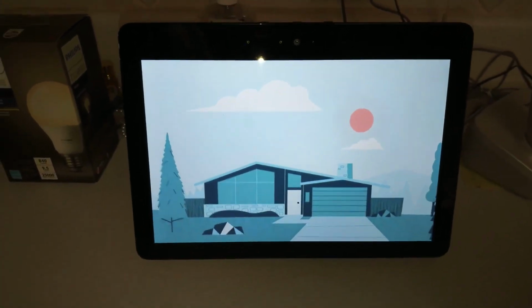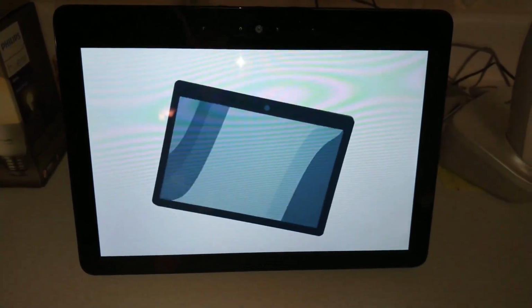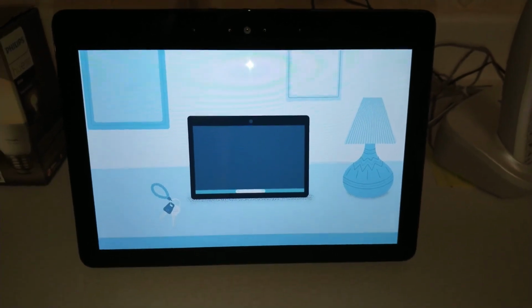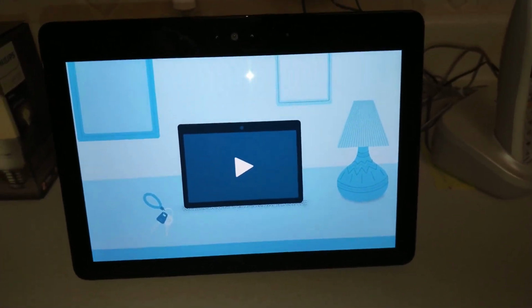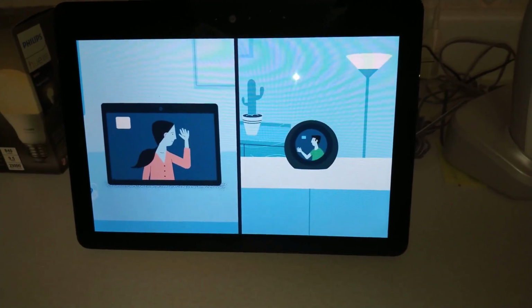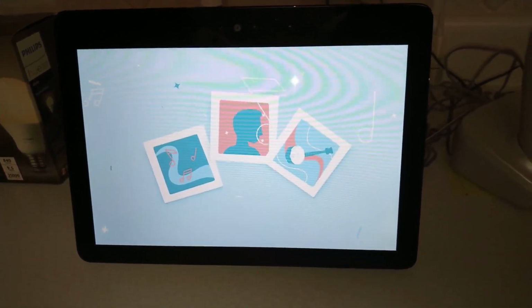Welcome to your new Amazon Echo Show. It's everything you love about Alexa, and she can show you things. Start by saying the wake word, Alexa. You'll know she's ready when a blue indicator appears on the screen. Use your voice to watch videos, control compatible smart home devices and cameras, make video calls to another Echo device with a screen, and play music. Ask Alexa to play a song, artist, or genre.